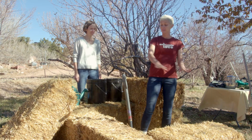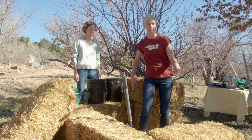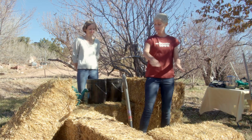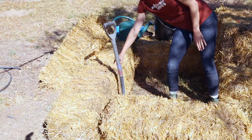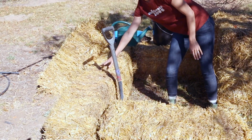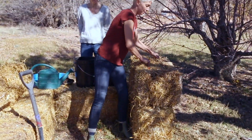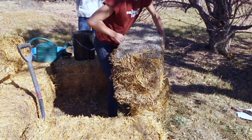We're going to start with 6 to 7 standard straw bales. Remember, straw is different than hay, so make sure you're asking for straw. We have 6 to create the rectangle, right? They're on their high side, 2 on the long ends, 1 making the short side of the rectangle. This one will just come in here.